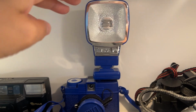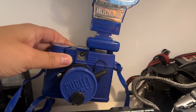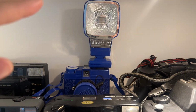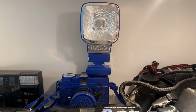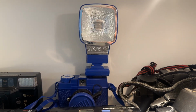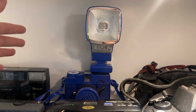Oh, here is my Diana Mini. Okay, when I say mini, can you see how it is compared to my hand? It is so tiny. But this was my Lomography film camera. So my mom actually found it and she just brought it to me. She's like, what the heck is this thing? And I was like, oh my gosh, it's the camera. And that was what started it.